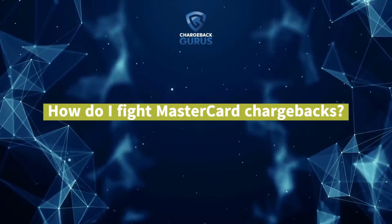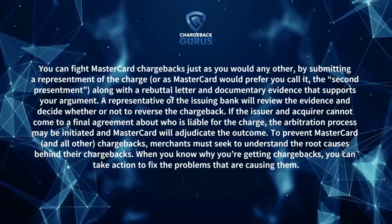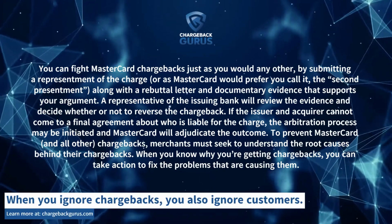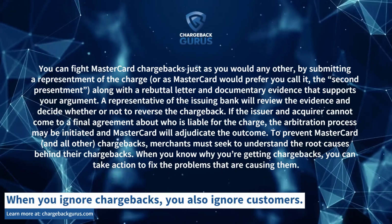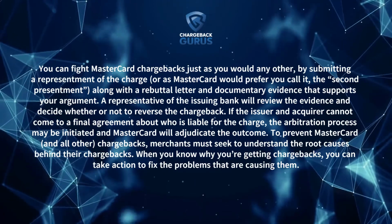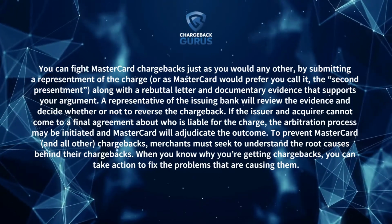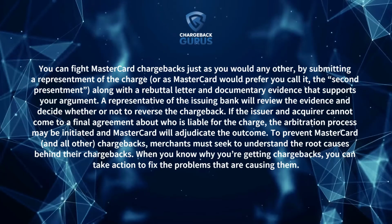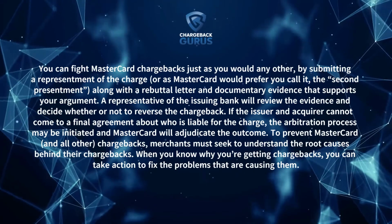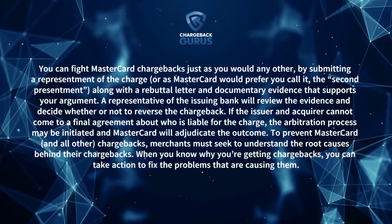How do I fight MasterCard chargebacks? You can fight MasterCard chargebacks just as you would any other by submitting a representment of the charge, or as MasterCard would prefer to call it, the second presentment, along with a rebuttal letter and documentary evidence that supports your argument. A representative of the issuing bank will review the evidence and decide whether or not to reverse the chargeback. If your issuer and acquirer cannot come to a final agreement about who is liable for the charge, the arbitration process may be initiated, and MasterCard will adjudicate the outcome.